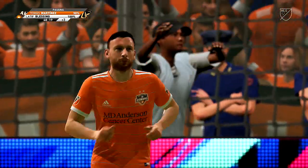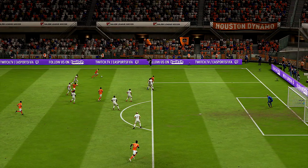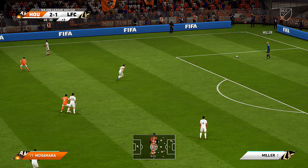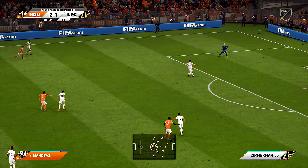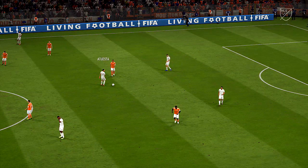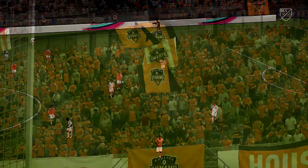Can you see what he's trying to do? It's all about the timing of the run. Yeah, he's having a little go at his teammate. He did want that pass earlier. Well, the referee has blown for half-time here with 2-1 the score.